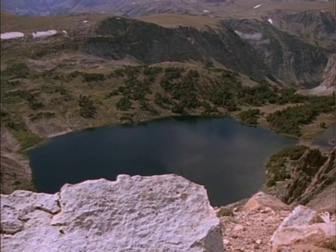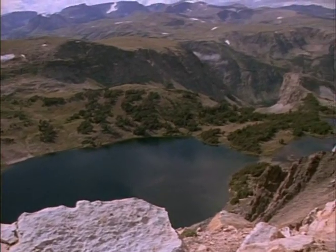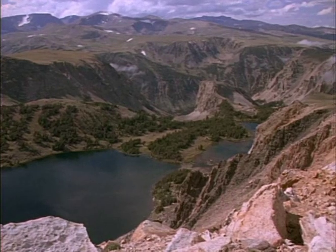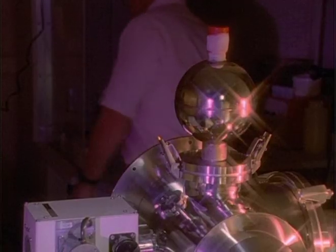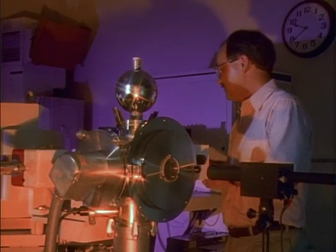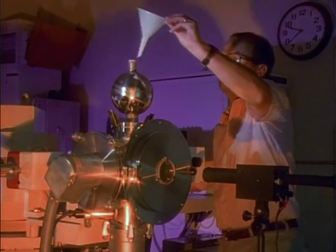Many of these ancient rocks are made of granite. Granite contains the radioactive element uranium, which decays to lead. This allows it to be dated with a machine called a mass spectrometer. By measuring these elements in rocks from the Beartooths, scientists confirmed that they were among the oldest known rocks on Earth.